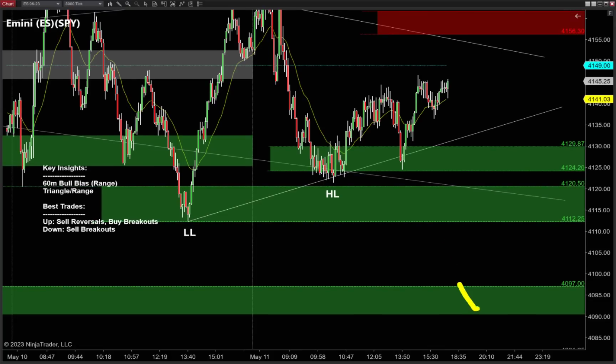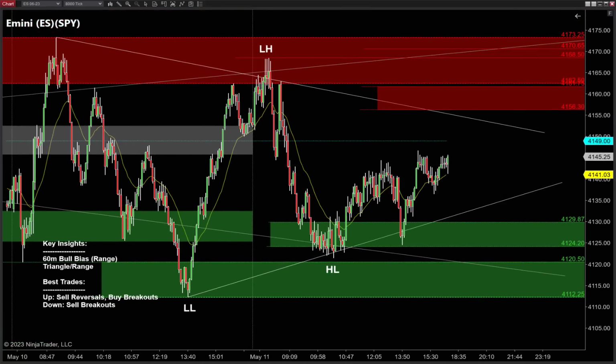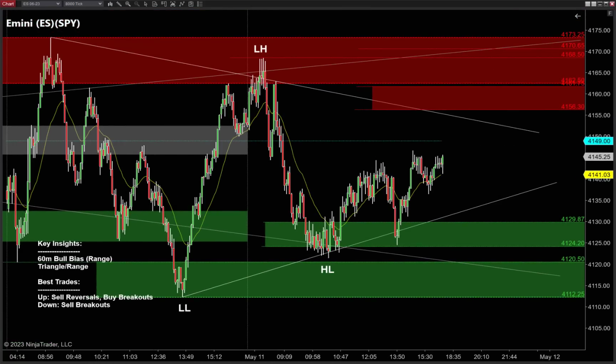If you want to see some of the bigger levels, above and below, check out those higher time frames. You'll see the levels I'm watching on those higher time frames. All right, so let's talk about a couple scenarios here. Let's cover the bull side first, because that's what should happen, right? We should go higher here.